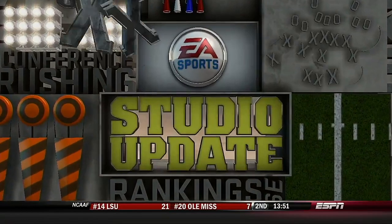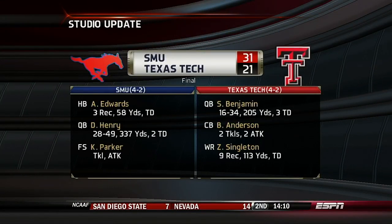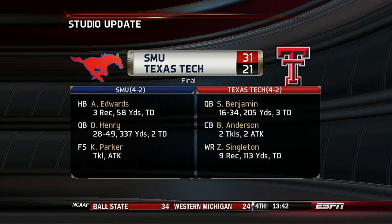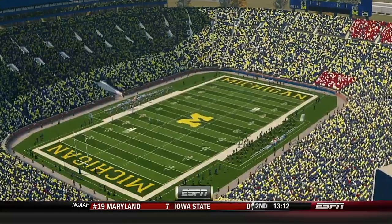Here's an update from the studio. In the Big 12, they spread you out and pitch that magic beam everywhere. And for Texas Tech, they've lost 2 in a row. The Mustangs win it, 31-21. And we thank you, Reese Davis.